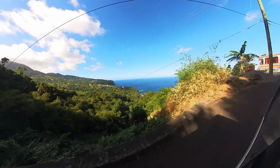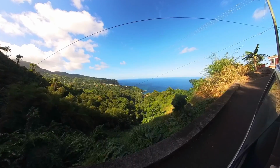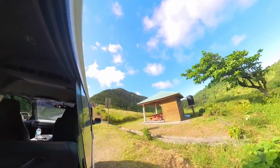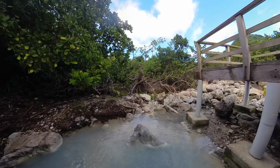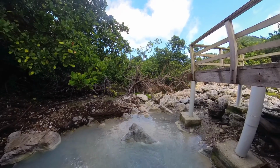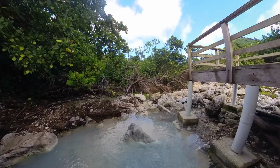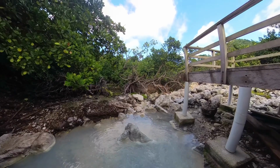Next, we drove up and down hills so steep it felt like a roller coaster ride on the way to the Cold Soufriere. A cold sulfur spring bubbling in the middle of a volcanic crater within Morne Diablotin. We are at the Cold Soufriere. Cold sulfur springs, basically, the water is cold but it is still bubbling from the gases from the volcano. It's so unique.